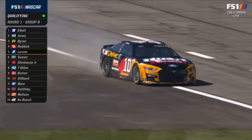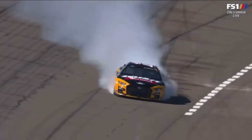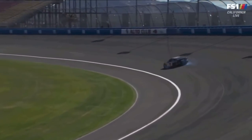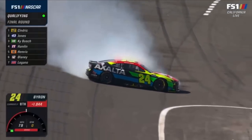Great save for Almirola. Almost exactly overlies Kevin Harvick. How fast that thing snapped around. Already was back to the throttle. Look how fast he gets to pit road. No contact. Still up.